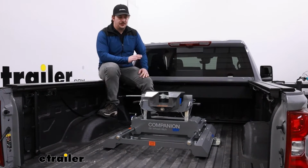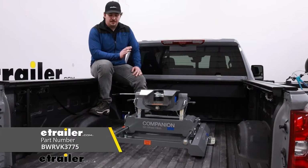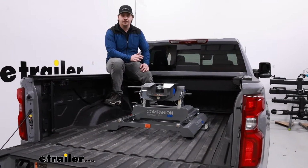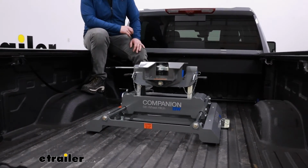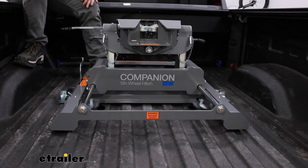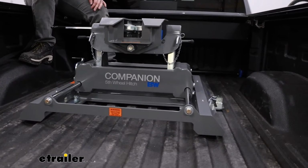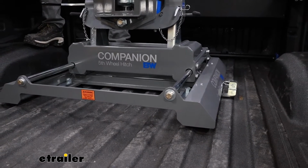Today we're going to be taking a look at the B&W Companion fifth wheel hitch with slider base and seeing how it fits on our 2024 Chevrolet Silverado 2500 with the factory towing prep package. And that's going to be one of the main appeals to this particular version of the Companion. It's designed to work with that towing prep package from the factory for your GM or Chevy trucks, and being able to utilize that system is going to be the easiest way to get a fifth wheel hitch installed, especially a sliding one. Let's check it out.